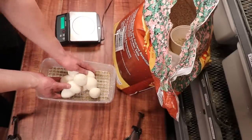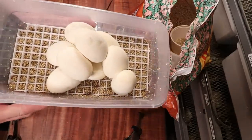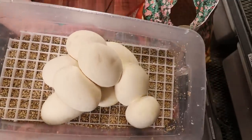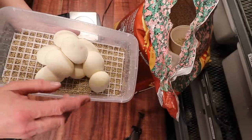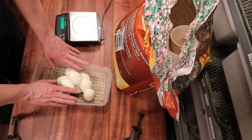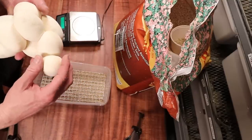So from here, I'm going to try to squeeze these in. If you look really close on the sides, over here there's actually a space between the egg and the side. You definitely don't want the eggs touching the side, because there's a problem. I just realized that this is too tall, and I can't put my press and seal on here. Oh no, this is too tall.